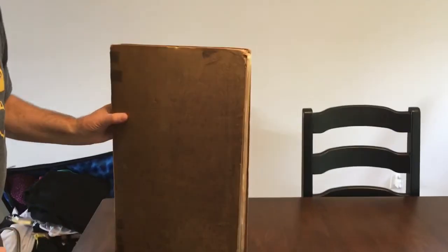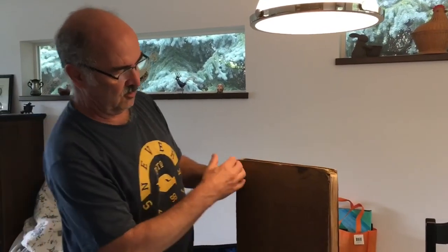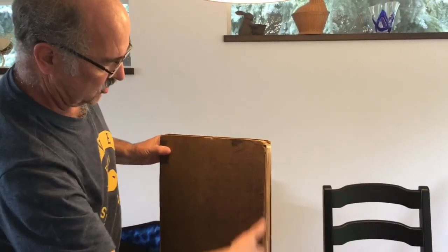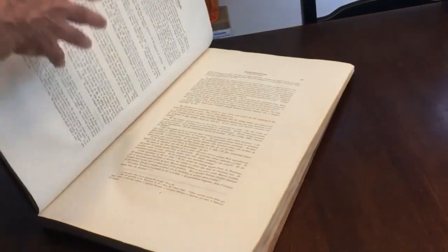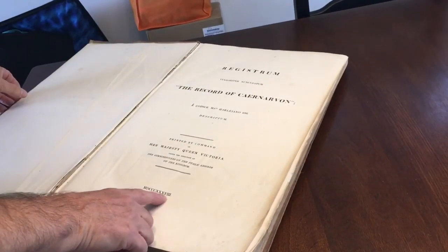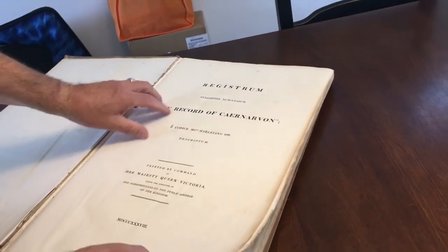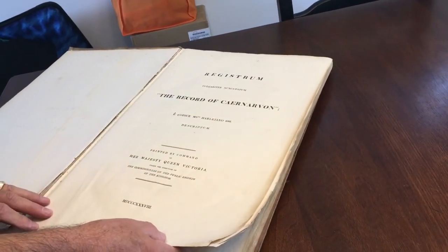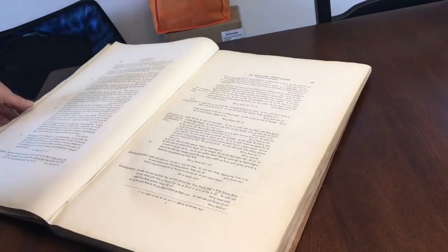This is what's called an elephant folio. This is 19 inches high and that's huge, 12 inches wide, and they would have only got 4 sheets or possibly even 2 sheets, or 1 sheet, they would have got 2 impressions on it. This is, I think, from the 1800s. 1838. So this is just a register of all the properties in the Carnarvon printed for Queen Elizabeth. This is just a reprint of that, done in 1838.